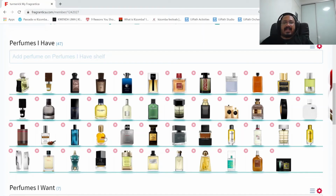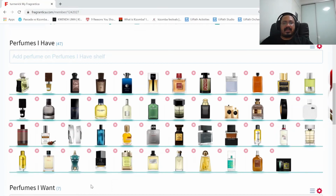Okay, the fragrances that are starting from here, right? These fragrances till here, no, not this. So starting from this Orto Parisi Bergamask and all the way till the end, all of these fragrances I would be selling if someone is willing to buy. I'm going to be selling these fragrances, the ones that are here, starting from here.